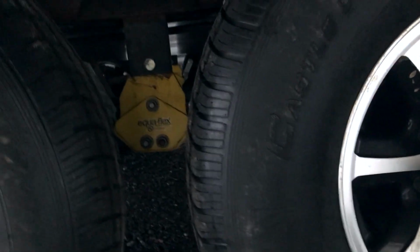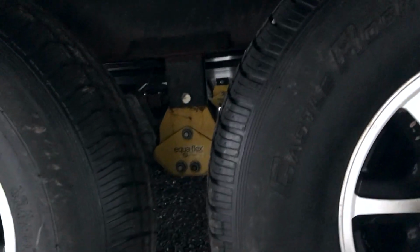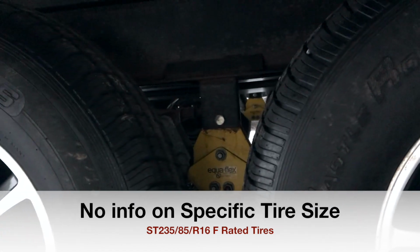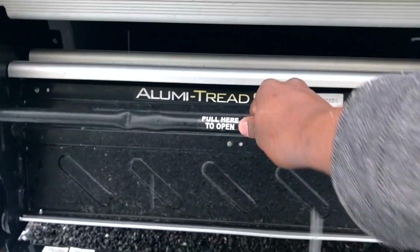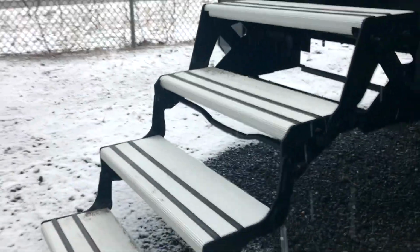They do give you upgraded suspension on this fifth wheel, and they're using, I'm not sure what kind of tires these are, but Castle Rock tires. One notable thing to point out is they do give you aluminum steps back here too. There's going to be four steps back here.